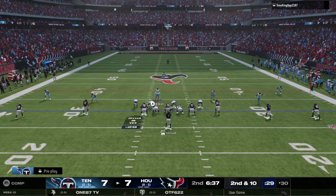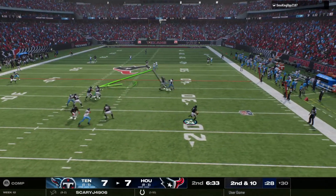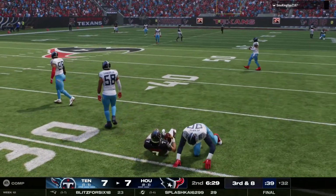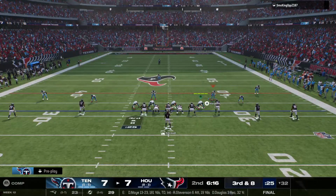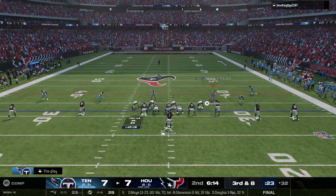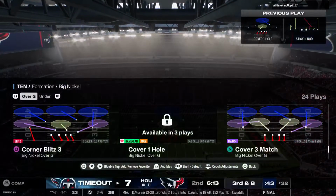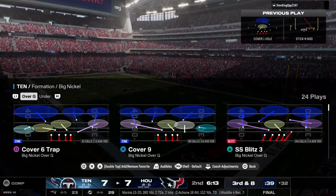To the air, Stroud. Escapes the pocket. He tucks it and takes off. And not much doing. He stopped quickly. Offense in the hurry up here. Now we get a timeout taken by the Titans. That's their first. And they'll have 2 left to work with here in the 1st half.